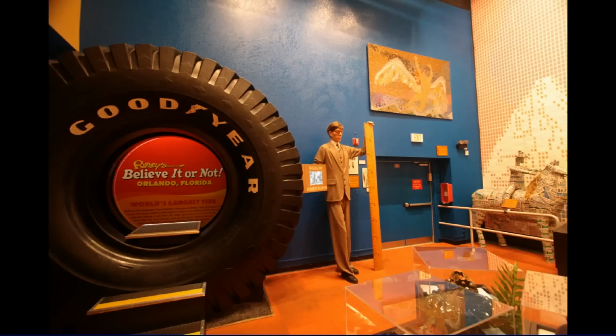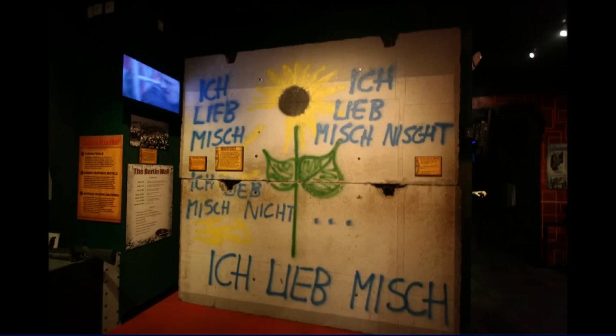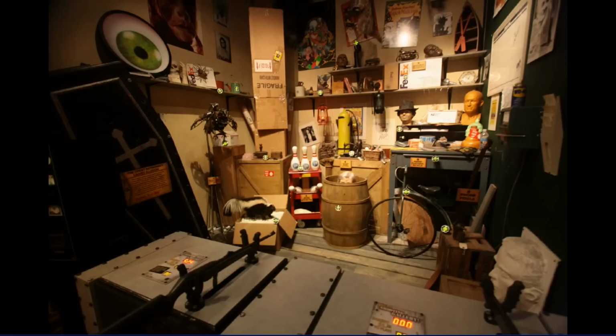Then it's on to a couple of oversized things. The world's tallest man, represented here by a mannequin, and then giant tires, that sort of thing, giant chair you can sit in, as well as a piece of the Berlin Wall. That was kind of neat to see, a little bit of history thrown in here as well. And then there's a shooting gallery. It seemed a little bit randomly placed, and this is the sort of thing you have to pay for to do.